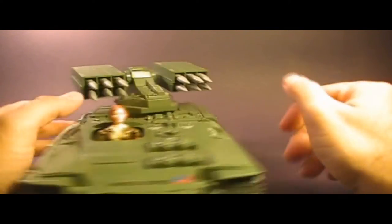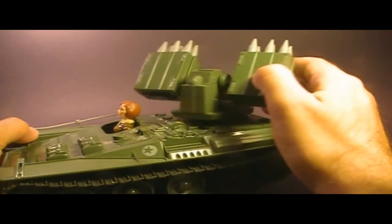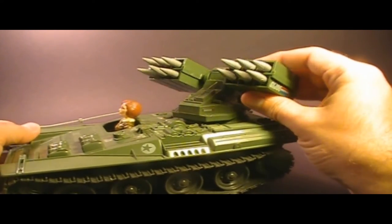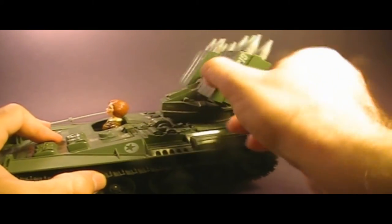Let's look at the features of the Wolverine, and of course the most prominent feature is the turret, with two large missile boxes. Each carries six missiles for a total of 12 missiles. The turret can rotate all the way around, and it can elevate. In fact, it can elevate all the way over.